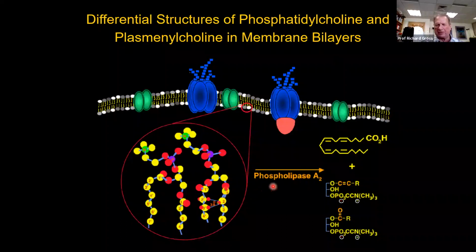And you can see here that the phospholipase is going to cleave it into arachidonic acid and lysoplasmenylcholine, or lysophosphatidylcholine. We were interested in different phospholipases because if there was truly backside attack of this carbonyl at the SN2 position, it differed substantially from the type of structure and binding to the phospholipase that would be present in plasmalogens.